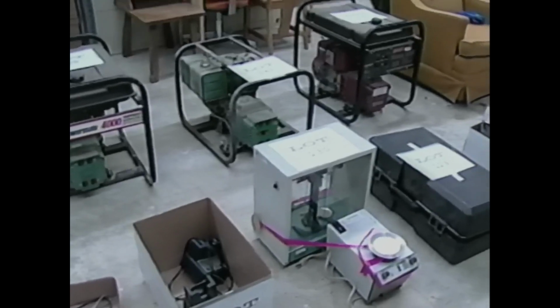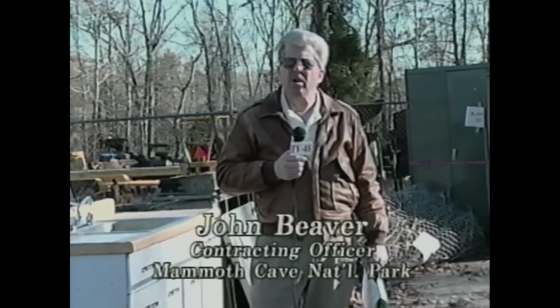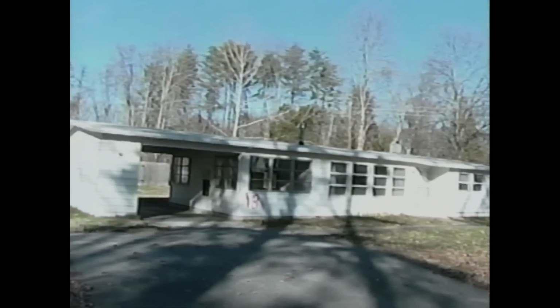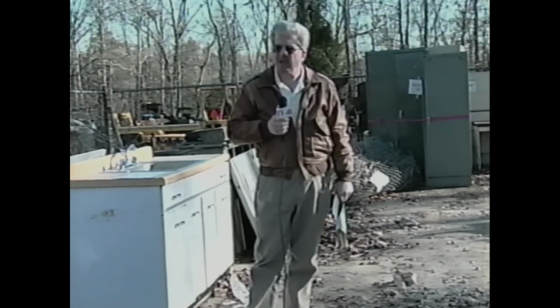Well, Mammoth Cave National Park is selling excess government property, personal property, which is all the equipment and supplies that we have that we don't need anymore. And we're also selling real property, one house and a bunch of buildings at the old Wandering Woods theme park. And the bids will be opened at 10 o'clock on December 8th for the equipment, and at 10 o'clock on December 9th for the building.